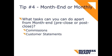Generating customer statements. So again, we close our AR and get it reconciled, and that's generally the time when we think, okay, month end, let's do customer statements. Well, there's no reason why that can't be part of your post-close process. Get your statements out the door on the 10th of the month after you finish getting your final set of financials presented to your board. Then you get into customer statements and that collection process that may follow up.